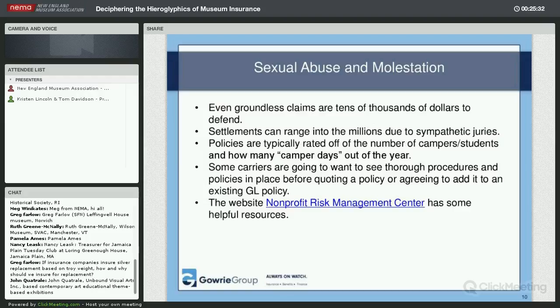So the top bullet, even groundless claims are tens of thousands of dollars to defend. I think we can all think of very prominent examples in the media of nonprofit organizations that have had these types of claims. It's hard to argue if you have a jury of people and these horrific things that happen to them. I mean, they're not just going to give a little bit. They usually give a lot to these plaintiffs.